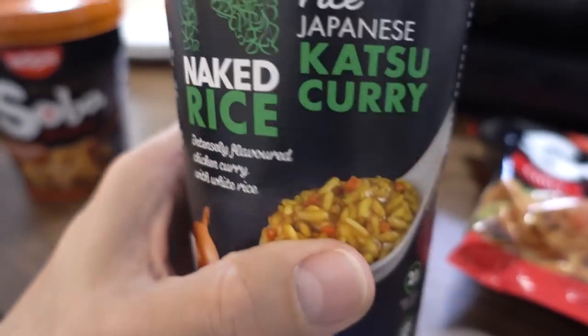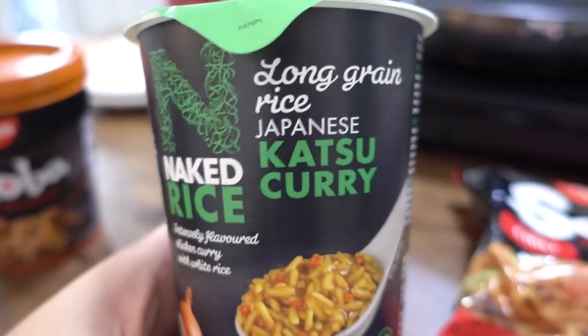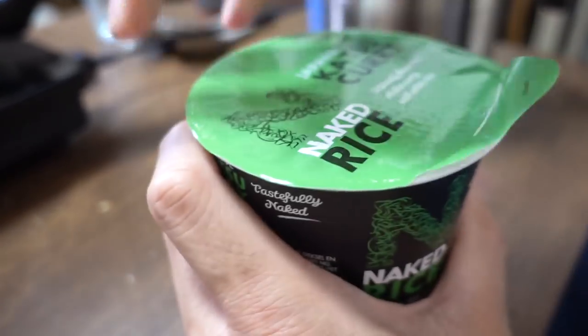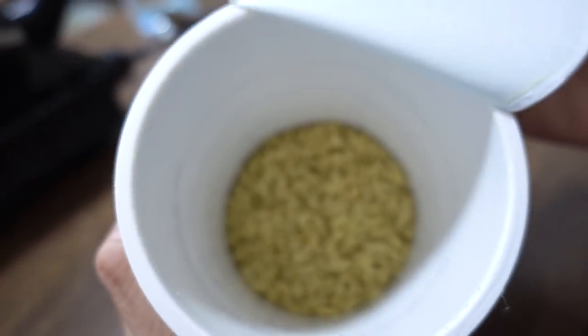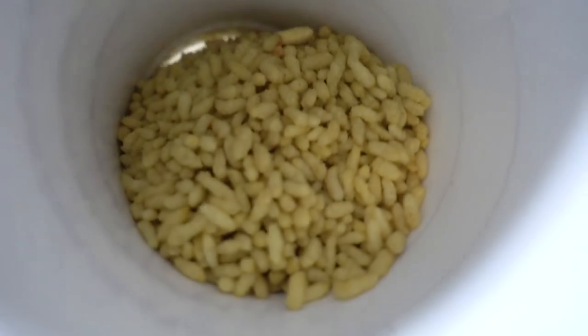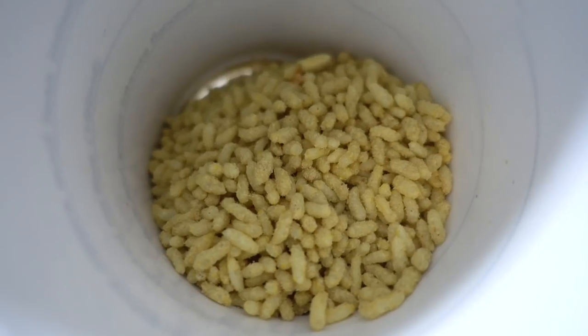Alright, now we're gonna move on to our food. We're taking a break from the noodles because the next one is that Japanese katsu curry long green rice. That's interesting. This is easy because all you have to do is put some hot boiling water in here and wait for 5 minutes and it's finished. Okay, so we're going to open this up and it looks like that. You see the rice in here? Okay, so that's what it looks like.